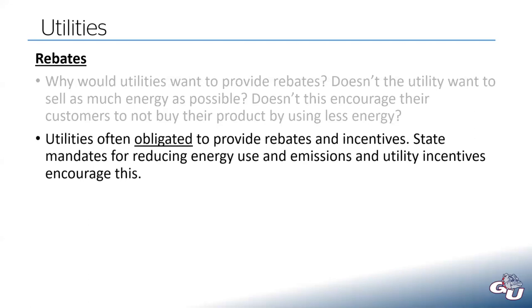The reason they do this, they are often obligated to. Usually it comes from the state. So the state is coming in and saying, you need to incentivize your customers to use less energy. And there may be some specific standard methodologies to apply those rebates, or they may say you need to spend X amount of dollars in rebates this year, or else we're going to get angry with you. I don't know what would actually happen in that case, but yeah, it's often obligated for them to provide these rebates.